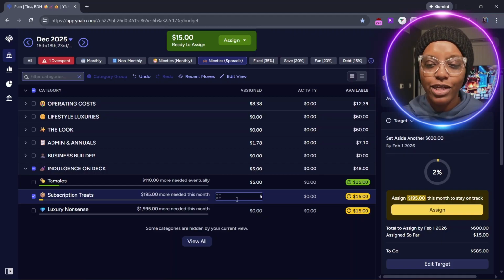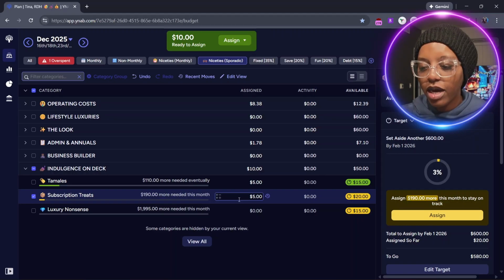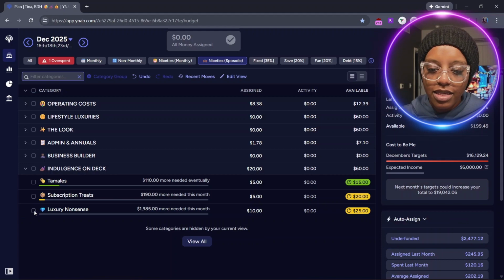I know Edible Arrangements is kind of a joke, like, oh, edible. No, I'm telling you, don't buy me one dipped in chocolate because I don't like chocolate, but buy me an edible arrangement. If I ever walked up to my door and saw an edible arrangement, oh my God, it's going down. So I'll have $5 there. Then I have $10. Great, I'll put the $10 to luxury nonsense. It's basically designer things like Louis Vuitton. It is what it sounds like.